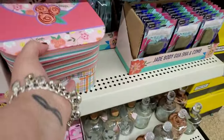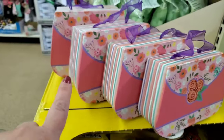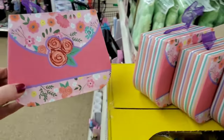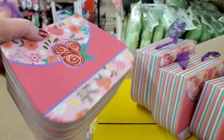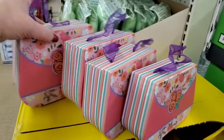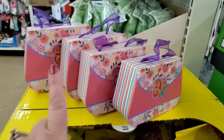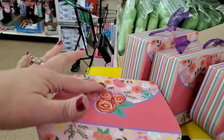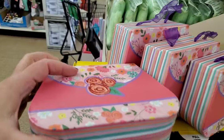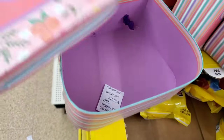They have these cute handbag boxes. They have these really cute handbag boxes, and one fits into the other. They all have little satin handles. They are really cool for gift giving. I mean, really cool. So they come in four sizes. That is the print, but they don't open here. This is faux. They open this way. I'll show you. That is what they look like on the inside.